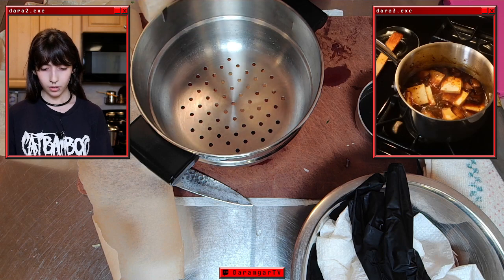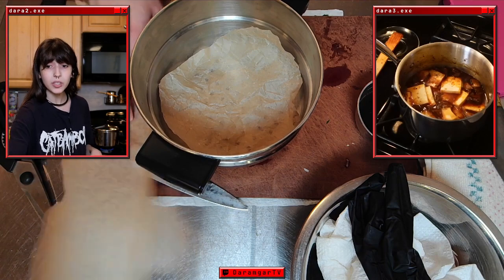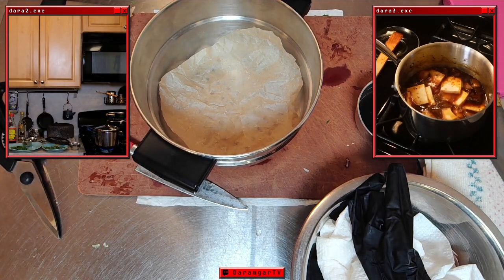Come on. Okay, and I just want this to easily and cleanly fit inside. So again, why am I doing this? Otherwise, the fish will actually just end up sticking to the steamer itself.